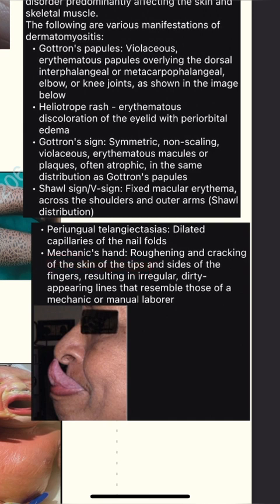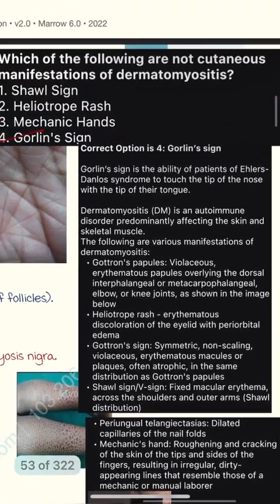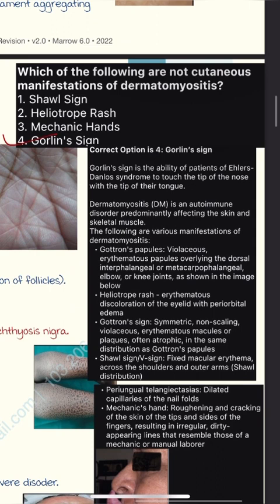Mechanic's hands: roughening and cracking of the skin of the tips and sides of the fingers, resulting in irregular, dirty-appearing lines that resemble those of a mechanic or manual laborer. These all signs, shawl sign, heliotrope sign, and mechanic's hands, are present in dermatomyositis.